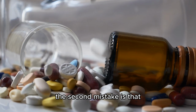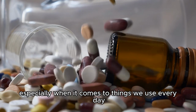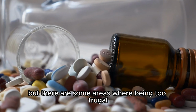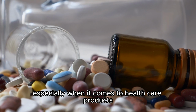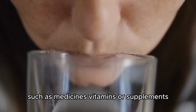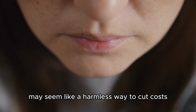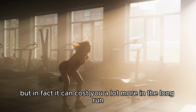The second mistake is that we all want to save a little money here and there, especially when it comes to things we use every day. But there are some areas where being too frugal can have serious consequences, especially when it comes to healthcare products such as medicines, vitamins, or supplements. Choosing the cheapest option may seem like a harmless way to cut costs, but in fact, it can cost you a lot more in the long run.